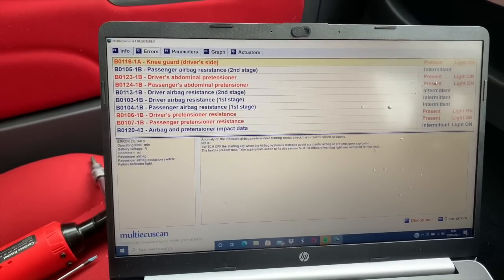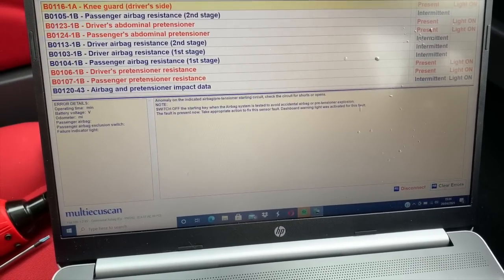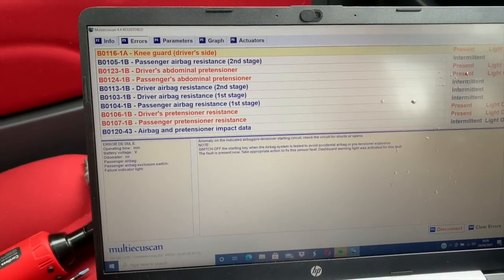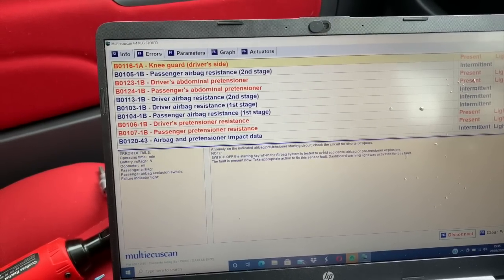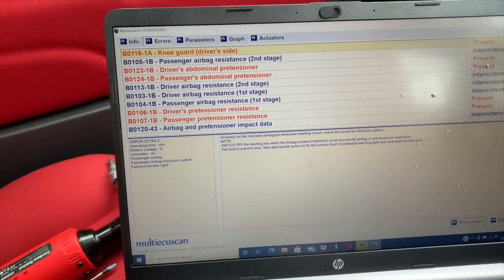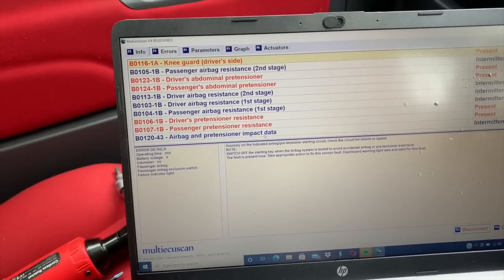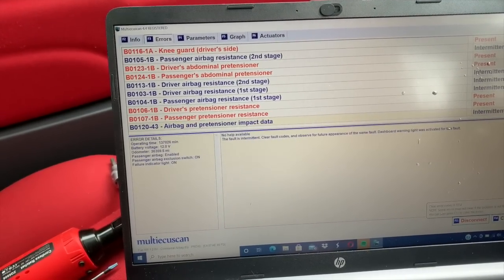Yeah, well, let's clear what we can. Actually, before we do that, I'm going to just take a photograph of that. Back in a sec. Okay. So, clear errors. I don't know why that knee guard. Clear errors. Why are all these intermittent ones staying on? It's rather strange. They're not going out. They normally do. They've been replaced. They should, unless it's the ECU. Maybe it's something to do with the impact data. Mind you, even the impact data says intermittent. I expected those to go off. None of them are going off.